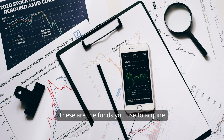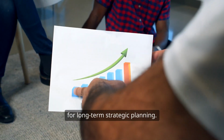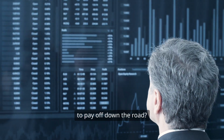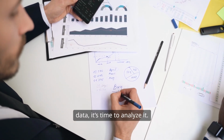These are the funds you use to acquire or upgrade physical assets. Analyzing these expenditures is crucial for long-term strategic planning. Are you investing in the right areas? Are those investments going to pay off down the road? Once you've gathered all this data, it's time to analyze it.